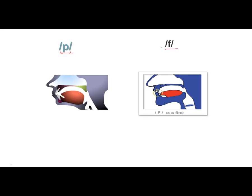But for f, f, f, notice that the lips are not closed, and that the top teeth go to the bottom lip. That's so we're creating some friction there. If we don't put our teeth down, or if we close our lips, what sound gets made? P, p, p. It becomes a bilabial stop. So we have to make sure that we open our lips and put our teeth down. Again, if we don't put our teeth down and don't close our lips, what sound comes out? It's closest to H, but really it's just air coming through. And the tongue is mostly just staying down in its happy hole. These are all voiceless sounds.